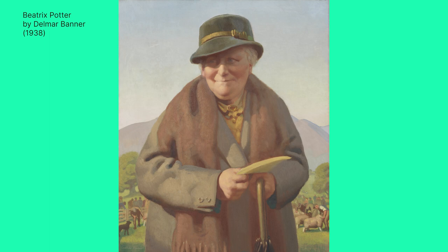When artists create portraits, they also think carefully about what will be in the background. In this portrait of Helen Sharman, we can see a spacesuit in the background. That might be because Helen Sharman is an astronaut, and she was the first British person to ever go into space. Some portraits are outdoor scenes with buildings or countryside in the background, like this portrait of Beatrix Potter, who wrote stories about animals and was passionate about protecting nature.